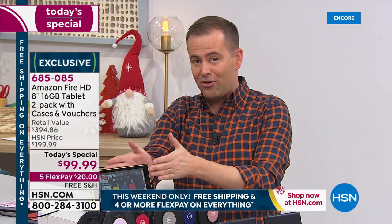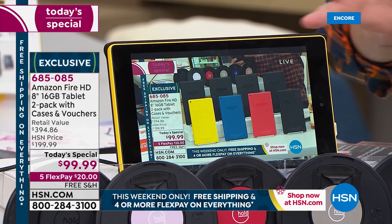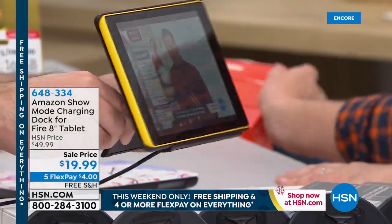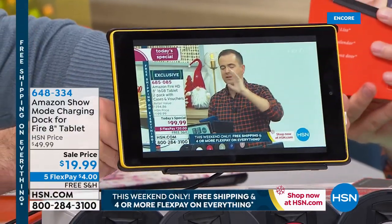It makes it a much more immersive experience. It's a place to sit your Fire tablet, and it gives you that full screen experience with Alexa. Let me grab the box. Guys, these are normally $40 to $50. We're doing it at $20.